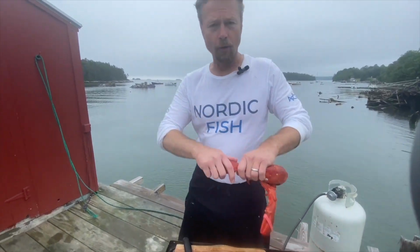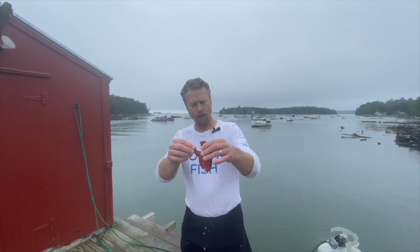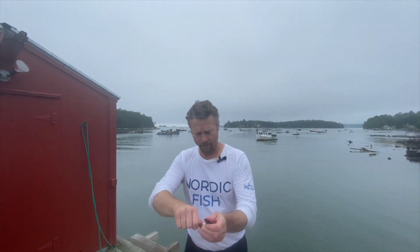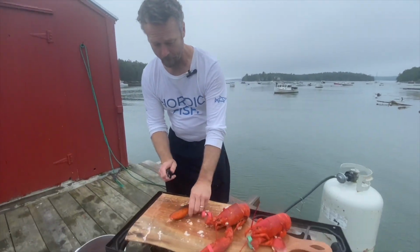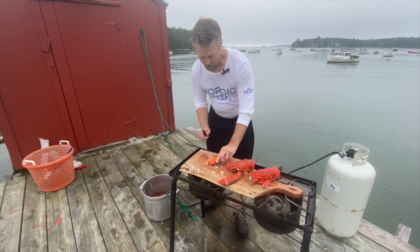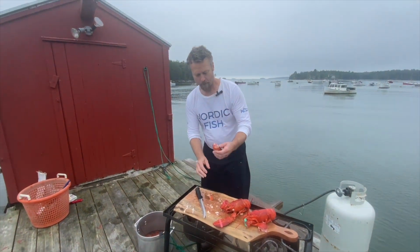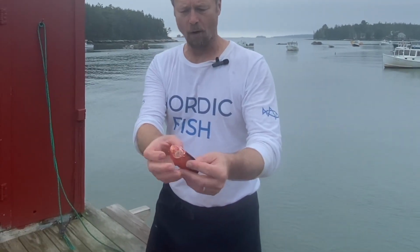As we saw in the claw of the new shell lobster, this is the same. See how little water came out of that? There's almost no water in there. And I can't break this by hand. I need to do this with a knife. So we're going to hit it right in the sweet spot. Get one nice clean crack on that shell. And you'll see there's no space in there at all. That claw meat fills out all the way to the shell.